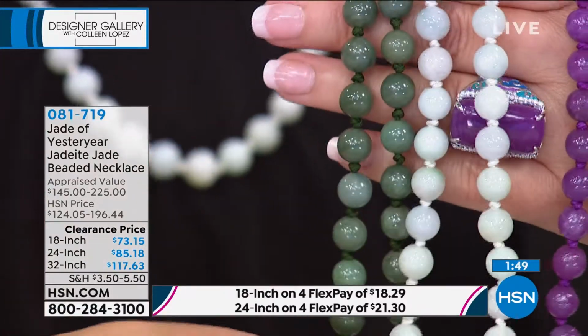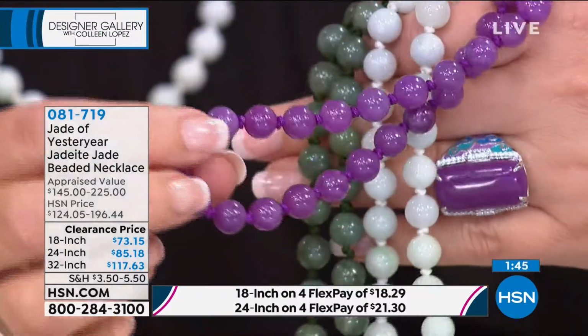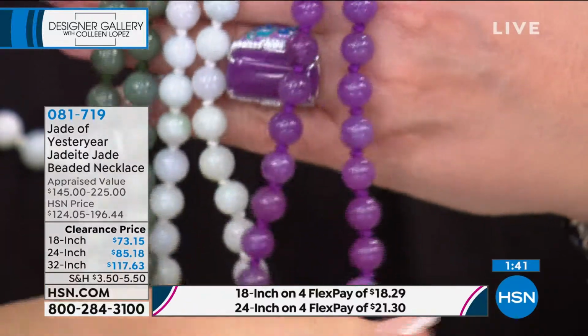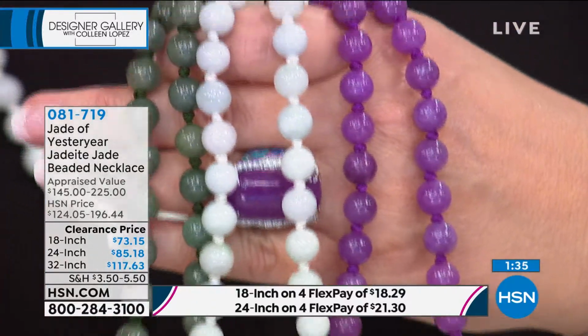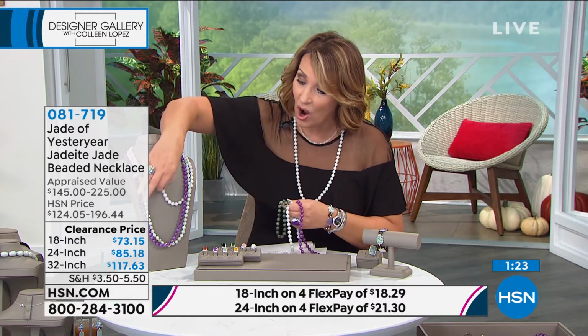Yes. It's beautiful, girls. And then finally, the purple. If you're a purple girl, to get the gorgeous lavender jade, look at just that beautiful, almost translucency, the shine. You can see the quality of this jade. It is gorgeous. So you choose the 18, 24, or 32-inch length. We have all three lengths available for you. And if you own one, you might want to add another one because we will be retiring this. We cannot repeat this.